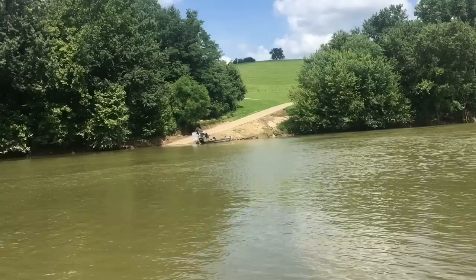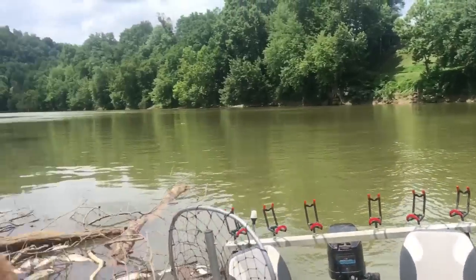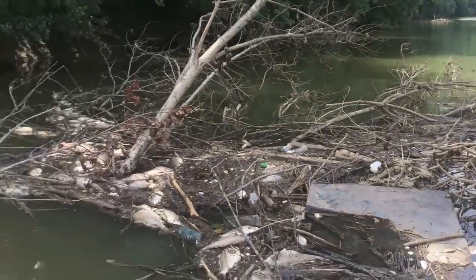Okay, it's the next day and we're about 10 to 15 miles downstream from where we were at yesterday. I've heard they're starting to see a lot of dead fish down that way, so we're going to check it out. Stay tuned. So there's the boat ramp. We drove straight across the river to the first log jam here. And here's what we got.